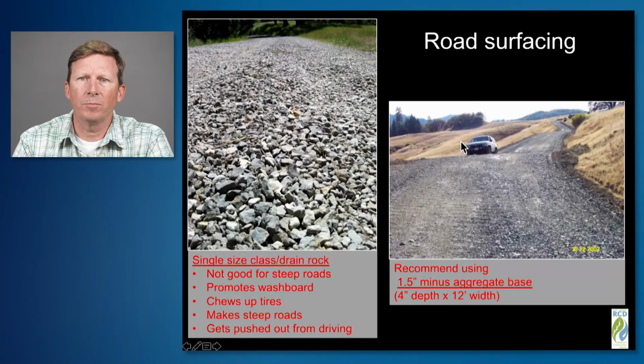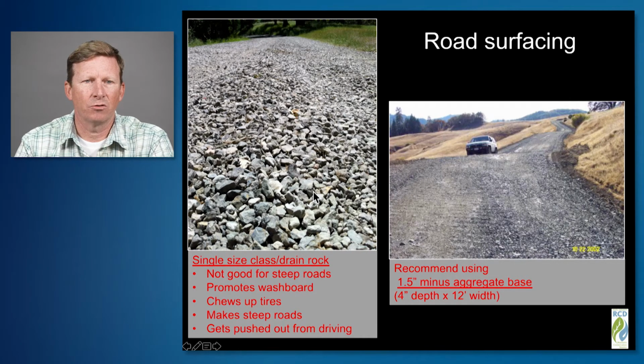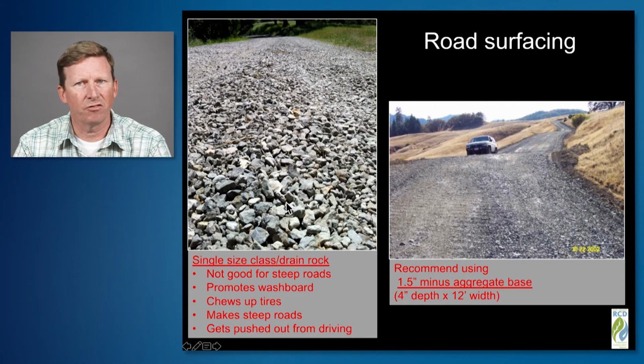I want to talk a little bit with you about surfacing of your roads. Oftentimes I've come onto properties and the land manager has surfaced their roads with what I commonly refer to as a single size class or drain rock. That type of surface works really well in fairly flat parking area or driveway settings where you don't want your users getting out of their vehicle and getting their feet muddy. But on roads that have any sort of grade to them or steepness, it's not a good material to use.